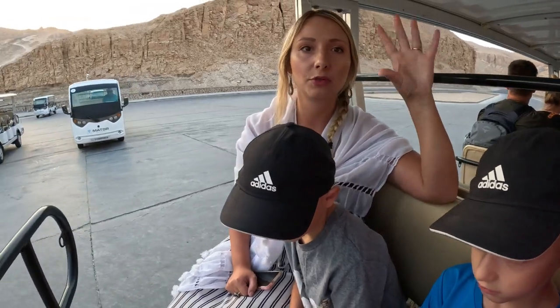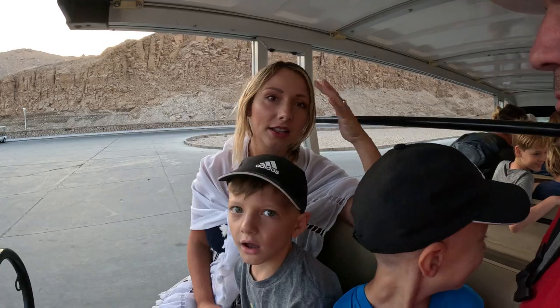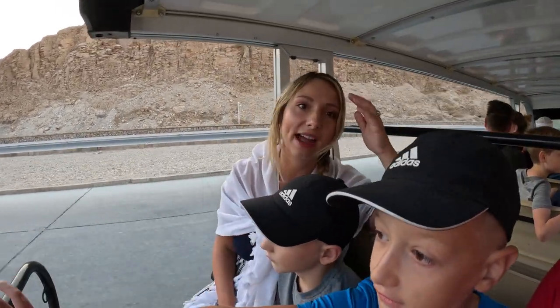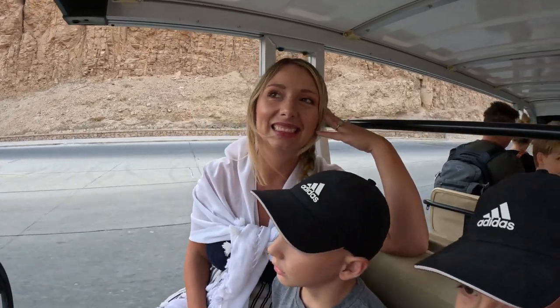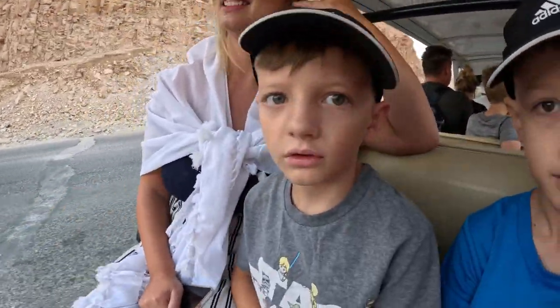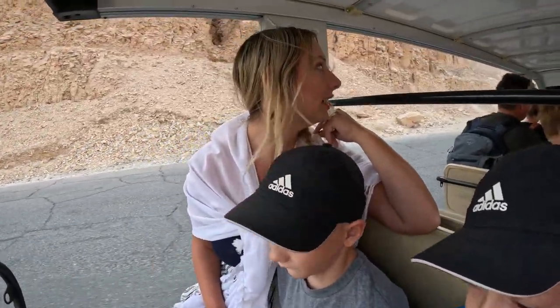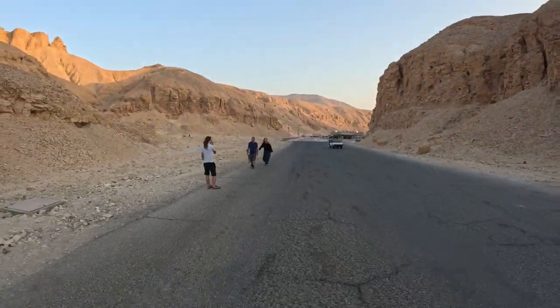In order to get up to the actual tombs, you do have to get a little cart ride. This is not included in your ticket. You will have to actually buy your tickets for those, and it was £20. So now we're on our way up the mountain. Yeah, the tour guide was trying to make us pay extra, and we thought we needed to have that to get the cart, but the cart is separate whether you have a tour guide or not. It was a little confusing. £20 each, Connor. So not very expensive, and at least we don't have to walk like some families are doing right now.